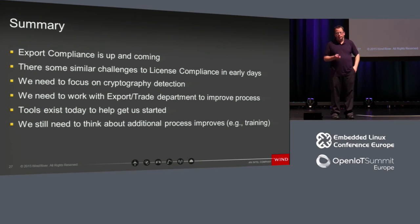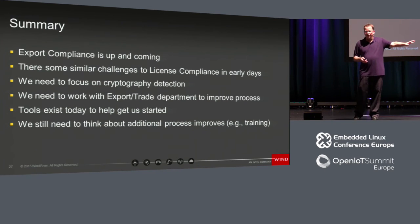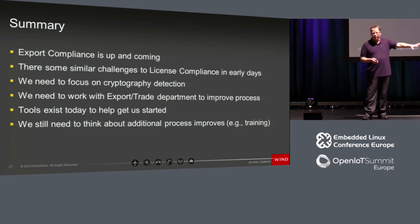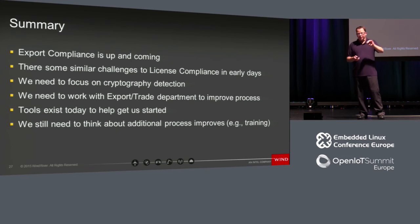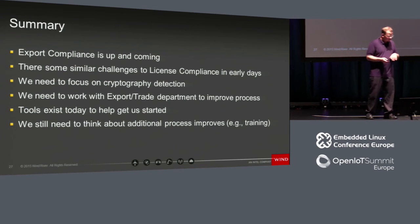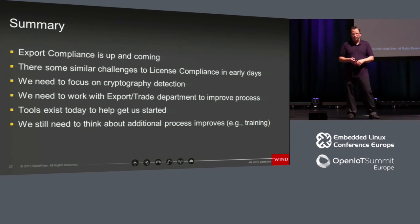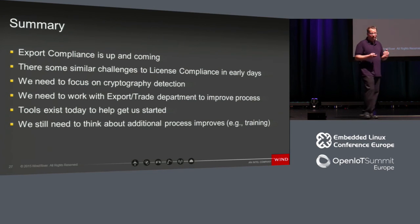As I mentioned, it's really important for us to be careful and have that discussion focus on cryptography. If we move away and start talking about the lingo used by the different governments, we're probably going to end up in a bad situation. What I'd like to see happen, if we can all agree on it, is a certain format, and we deliver what we would call encryption evidence in a way that allows everybody to apply their own rules to it. We also have to start working with the export trade groups to help them get better at the process.